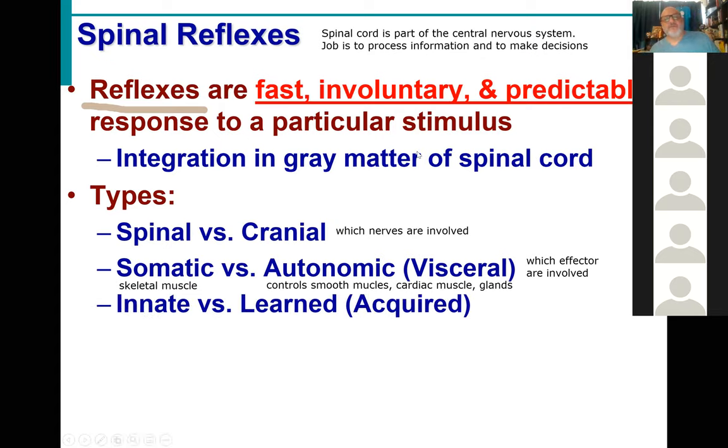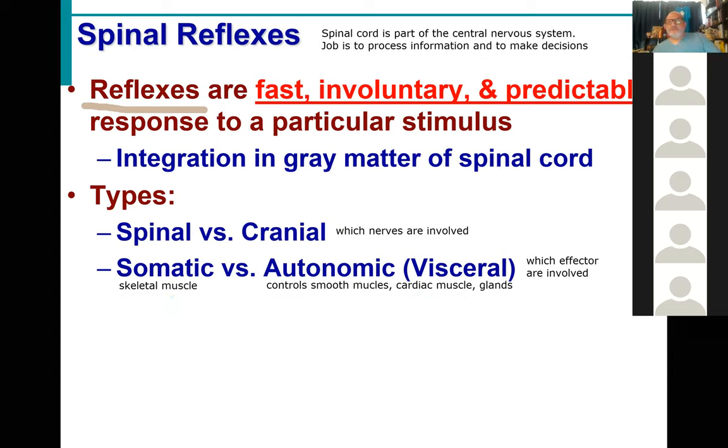Excellent. Is there anything about the movement that differentiates them, or is it just based on where they're located? It's not so much where they're located, it's what the effector is. Right. If the reflex controls skeletal muscle, then it is somatic. If the reflex controls smooth muscle or cardiac muscle or glands, it's autonomic. Okay. That makes sense. Thank you.